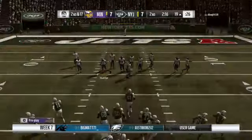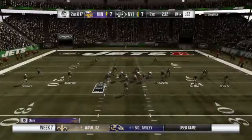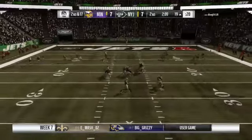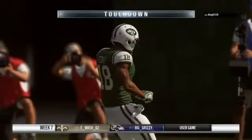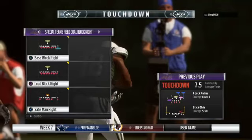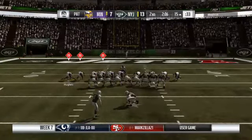They don't need to run another play here before the 2-minute warning. Let's see if they do it anyway. Out of the shotgun, here's Darnold. And it's caught. And he's in. Touchdown, Jets. In for the score. And the Jets are able to strike for 6.